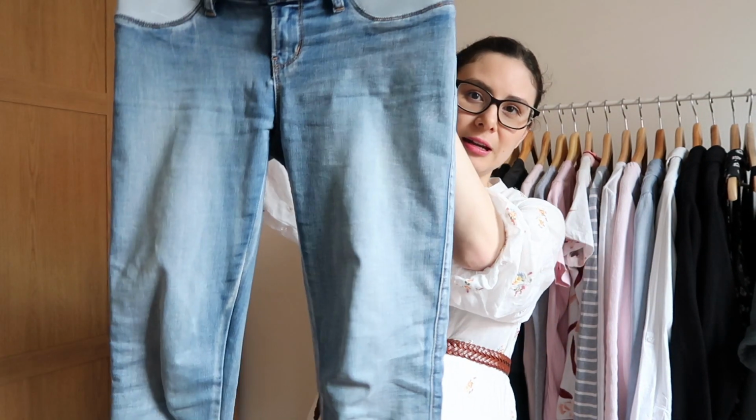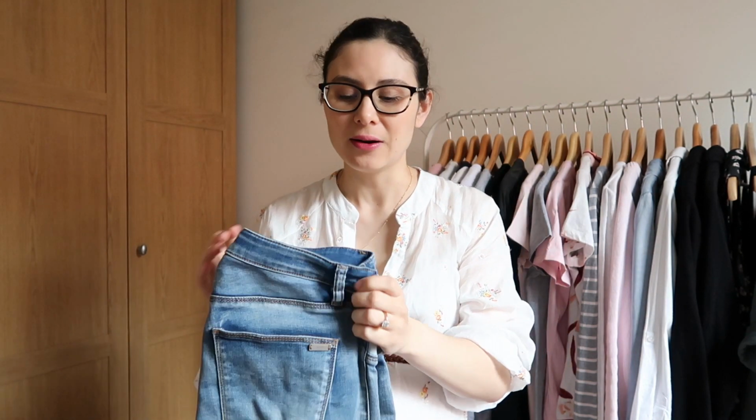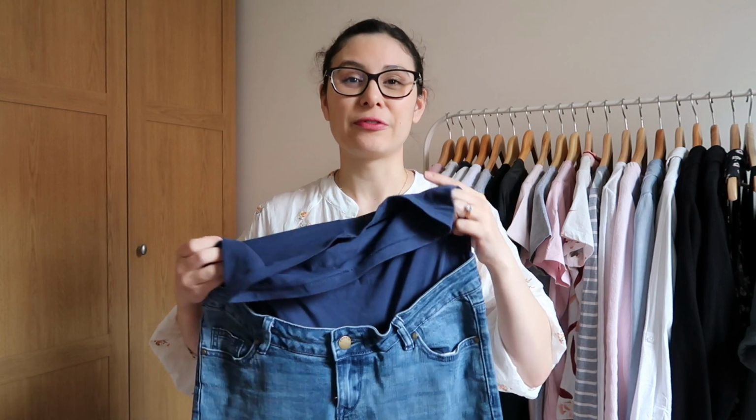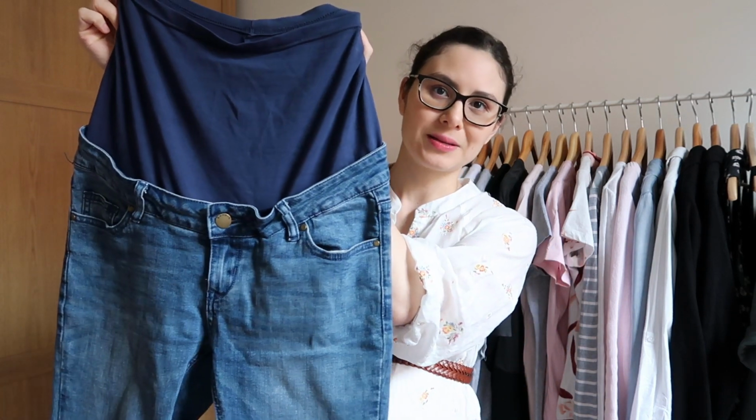These are from Right Maternity. I have two pairs, this color and a black one as well. These are the ones from ASOS and they were from the brand Bandia, and as you can see, these have the over the bump style. I'll link a video that I did trying on some ASOS maternity jeans, for my last pregnancy. I sort of talked about the sizing and some different styles.